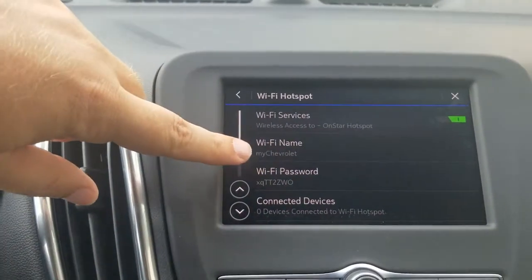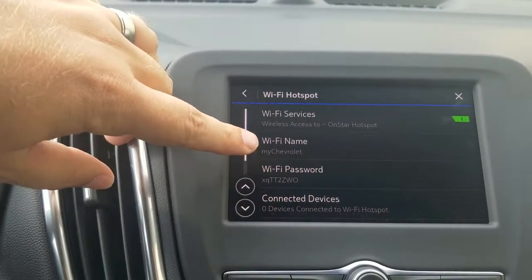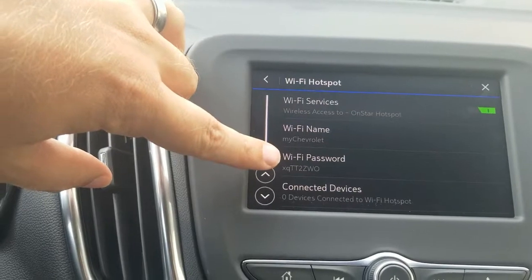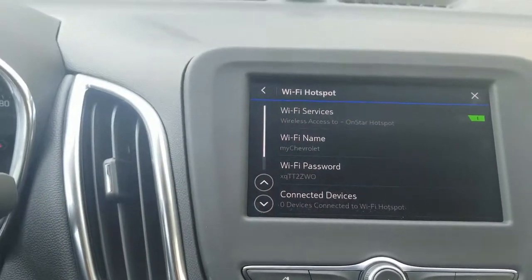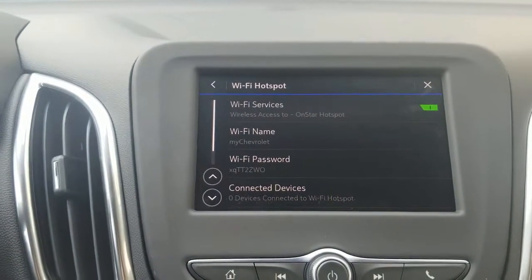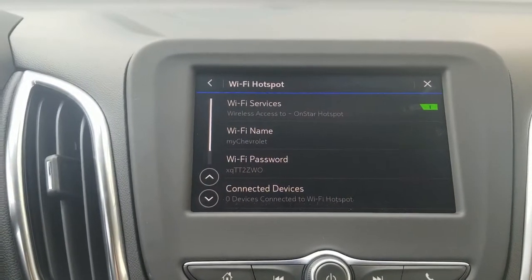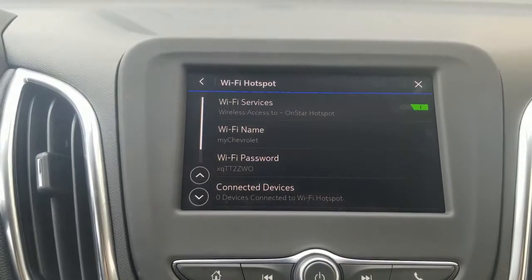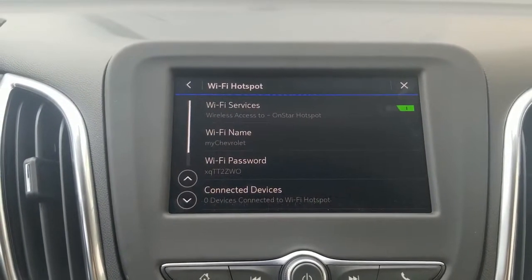Alright, so you see Wi-Fi name. Right now it's just set to the default, which is my Chevrolet. Wi-Fi password is just a bunch of numbers and letters. So once you do your OnStar welcome call after purchasing the vehicle, you will be able to change that Wi-Fi name and password to something that suits you better. So super easy to use, and you can actually connect up to 7 different devices to the Wi-Fi.